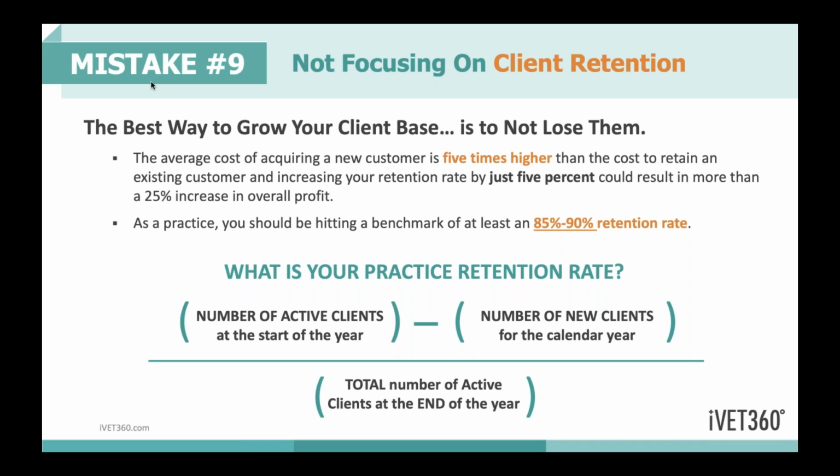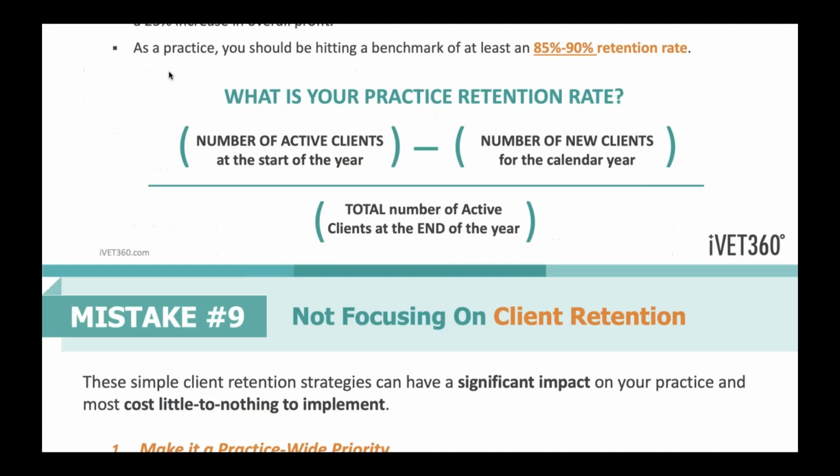You can easily calculate it with this very simple calculator. Take your number of active clients at the start of the year, subtract the number of new clients for that calendar year, and divide it by the total number of active clients in your database at the end of the year. This is going to give you your practice retention rate. And when we say active clients, we're talking about clients that have posted an invoice with your practice in the last 24 months. I encourage you guys, if you're not already, to calculate this in your practice and see where you're stacking up to that 85 to 90% benchmark.